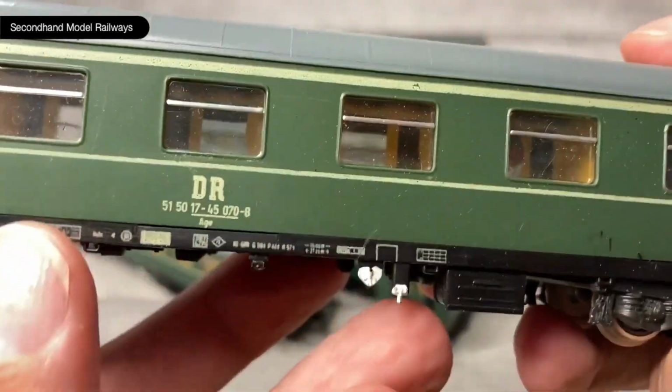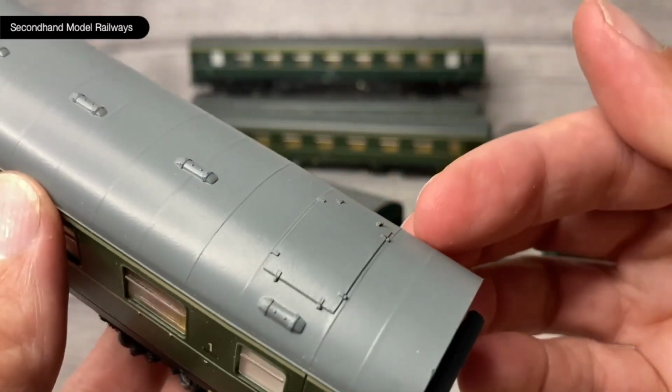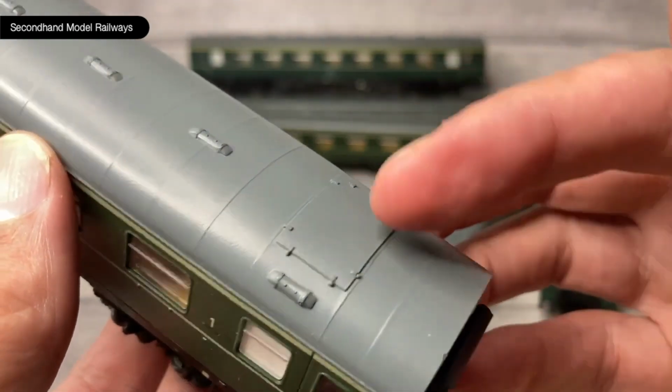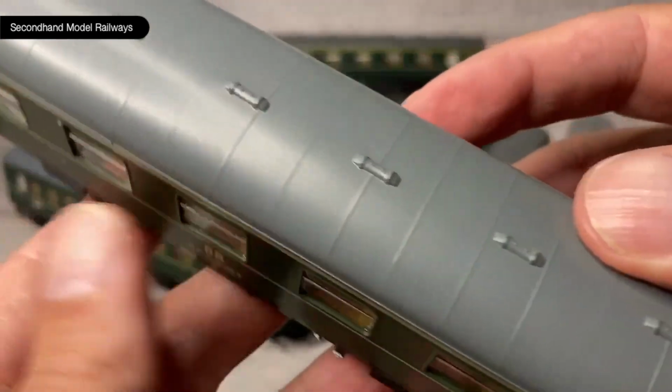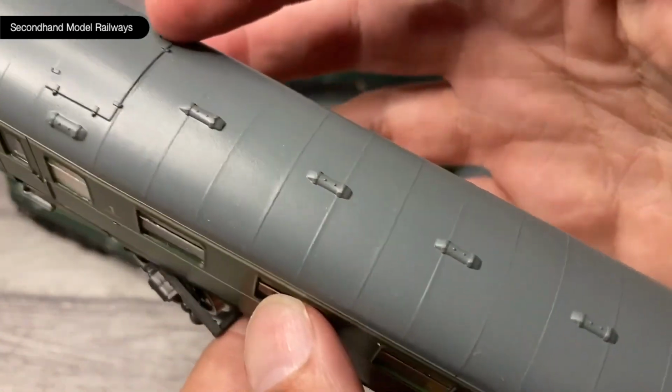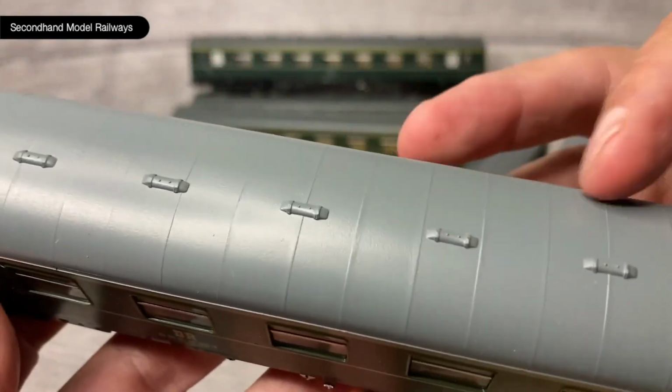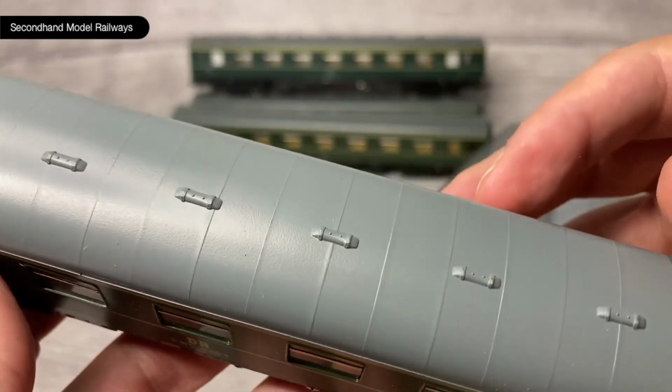And that's the same for all the first class coaches. The roof is moulded in grey plastic, and it's got some really nice hatch detail here, along with these air vents and ribs all the way along the top of the coach. There's no moulding marks at all here. It's really nice, and as this is the part that you'll see most of the time with these coaches, it's good that it's been moulded very well.